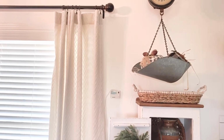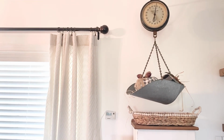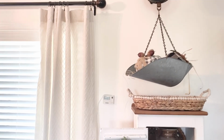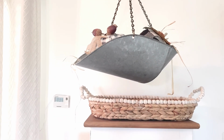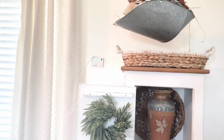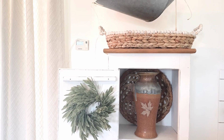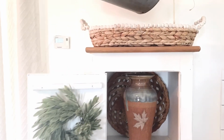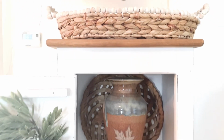Okay guys, the other part of my dining room, here is my scale that I thrifted this year, and I just added some pumpkins, and at the top of this little cabinet is the basket that I got on clearance at Hobby Lobby. I just love the texture, the beads.